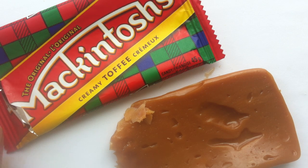Walking the Candy Aisle is going to rate Mackintosh's creamy toffee. I'm going to rate it a 2 out of 5. It's not that it's terrible or anything. It's just not something for me. And I don't think it's for most people, frankly. I got to be completely honest.